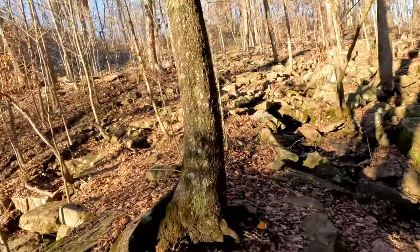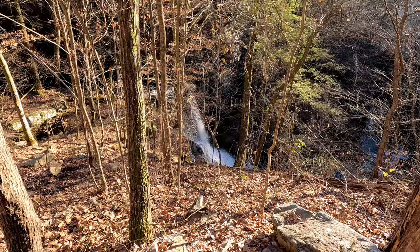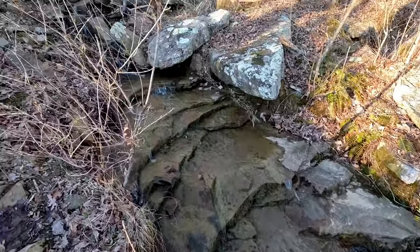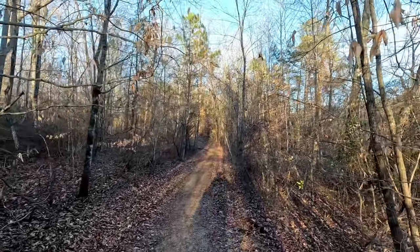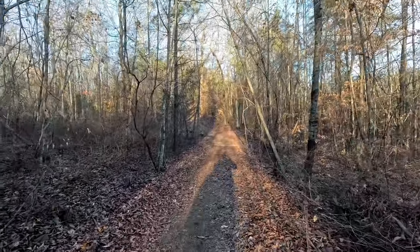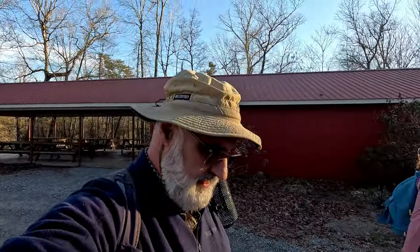All right, all we got left now is to climb back out of this canyon. So it's all uphill from here. Woo. We gotta go up the rock scramble. So let's see if we can pick our way up. Yep. Almost back to the top. All right, we are back up on the plateau, heading back towards the car. All right, we are back to the Civitan Park, Pisgah Civitan Park, and heading back to the car.